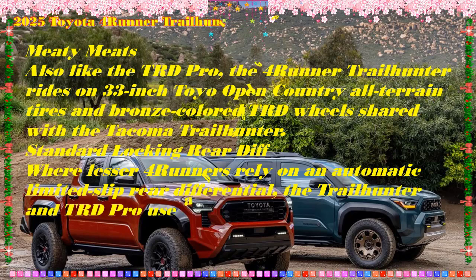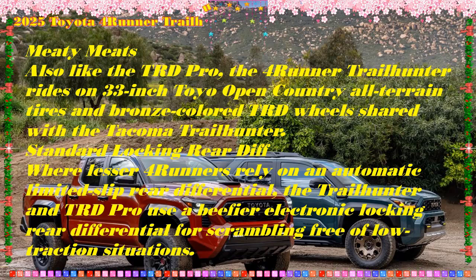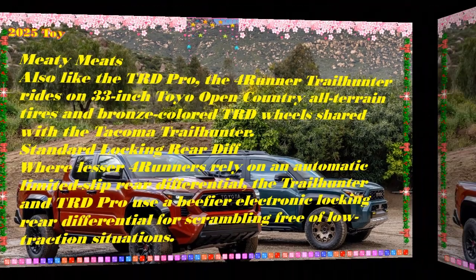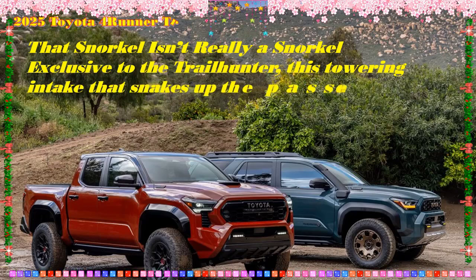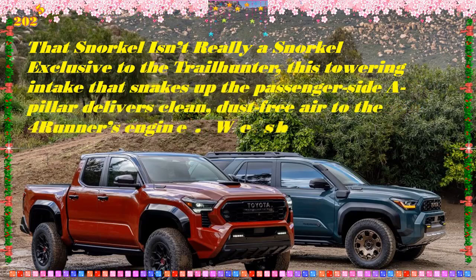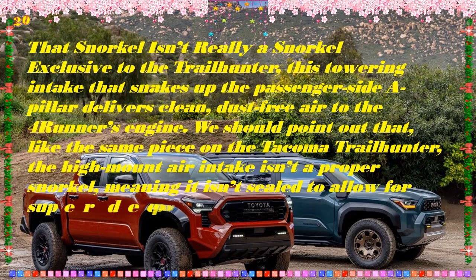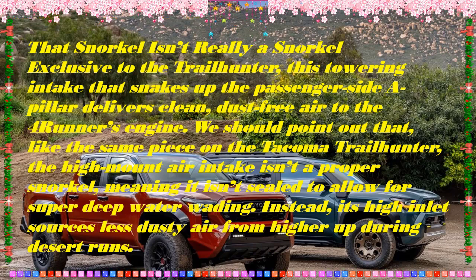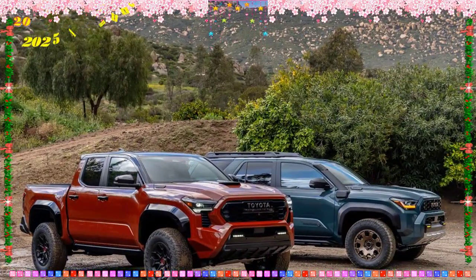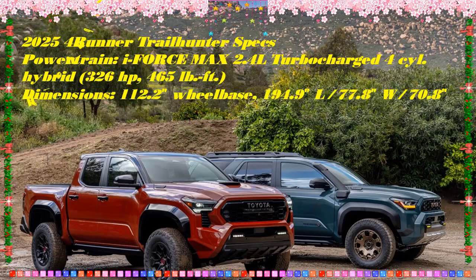4Runner Trailhunter off-road hardware. The almost 33-inch 265/70 R18 all-terrain tires on the 2025 4Runner Trailhunter and TRD Pro are the largest ever on offer from the factory on a 4Runner. They are specifically Toyo Open Country A/T tires wrapped around unique Toyota Trailhunter 18-inch bronze wheels. Custom Trailhunter suspension includes Old Man Emu OME 2.5-inch forged shocks with rear external piggyback remote reservoirs. The suspension and bigger tires combine for an additional 2 inches of lift in the front and 1.5 inches in the rear over the non-off-road 4Runner trims.